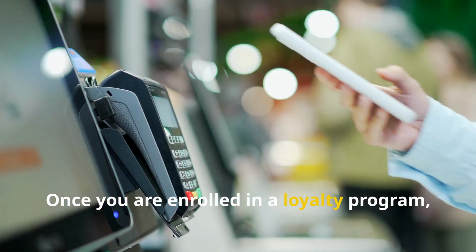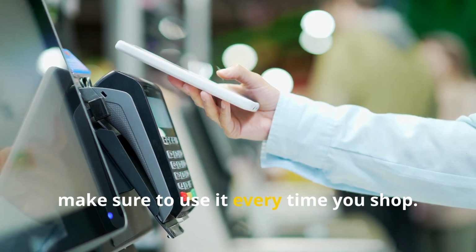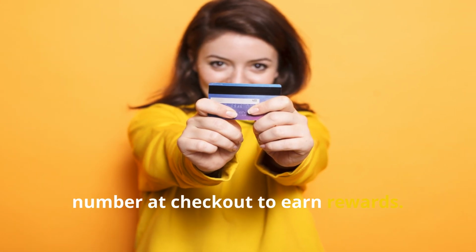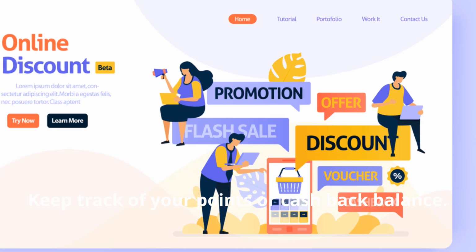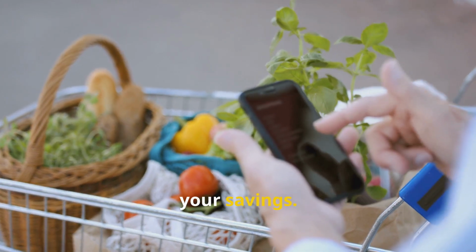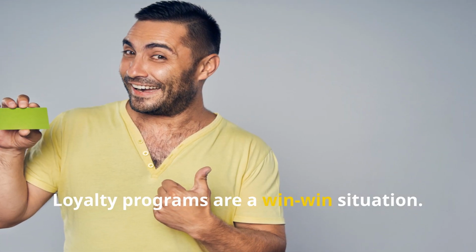Once you are enrolled in a loyalty program, make sure to use it every time you shop. Present your card or provide your phone number at checkout to earn rewards. Keep track of your points or cashback balance. Redeem your rewards regularly to maximize your savings. Loyalty programs are a win-win situation.